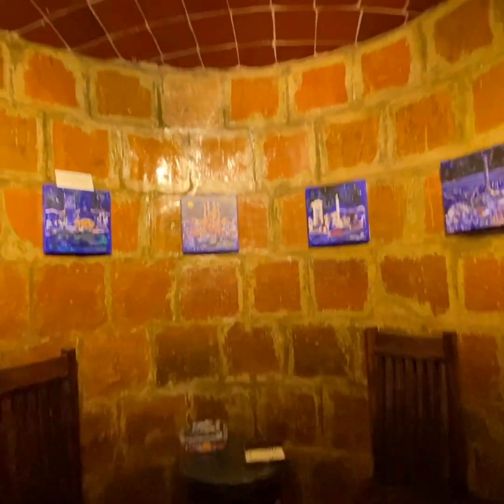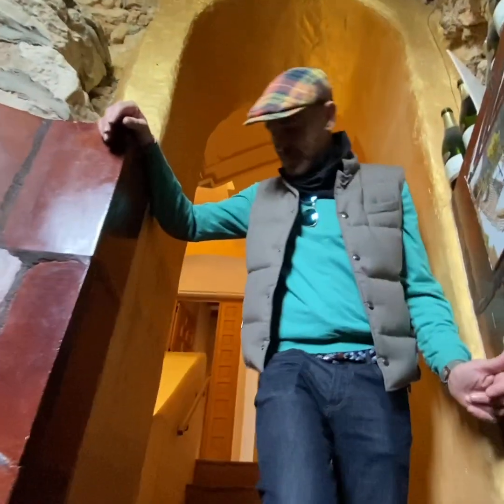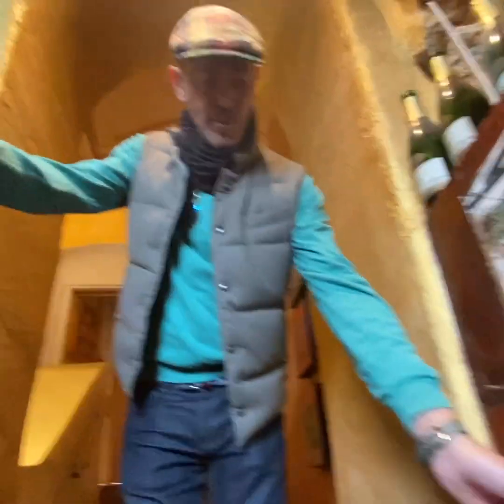There we go. Is there another light down there? Which is the old press. So a cute and quaint space. Original features of the house put to good use.